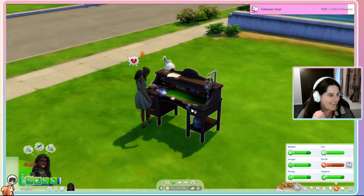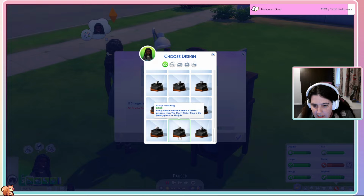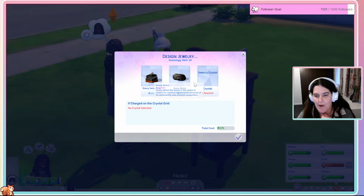Yeah, the table's really cool, and the animation for it's really nice. I really like it. Let's make another necklace. Actually, let's make a starry sailor ring. Okay, we'll make it in black with amethyst.